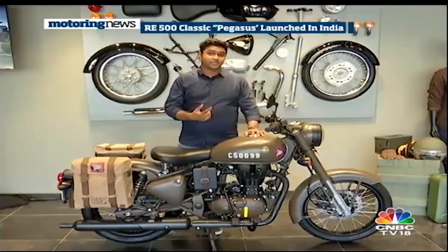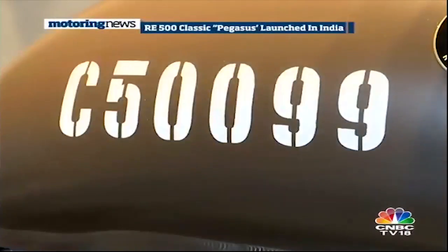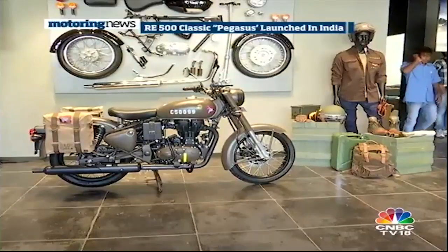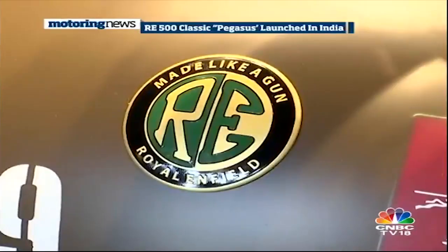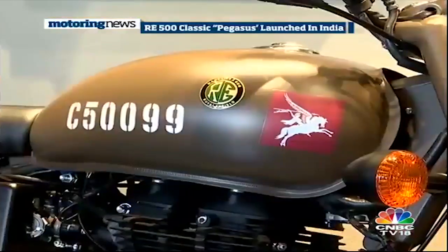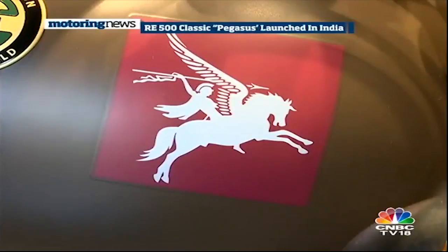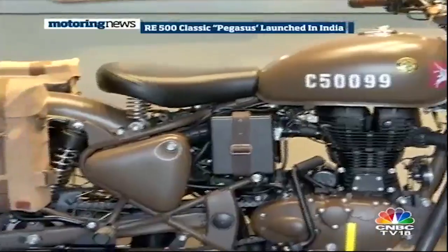Then there are other special editions like the stenciled serial number that you see. Well, there are only 1,000 units that Royal Enfield has made for the world, and the first 250 have been earmarked for India. You see the RE logo. This is exactly the one that adorned the bike during the World War. And then this, the Pegasus motif. The Pegasus motif was the logo of the airborne unit during World War II.